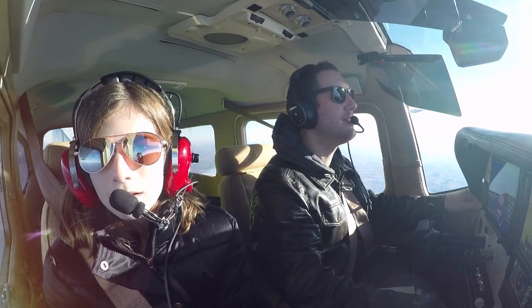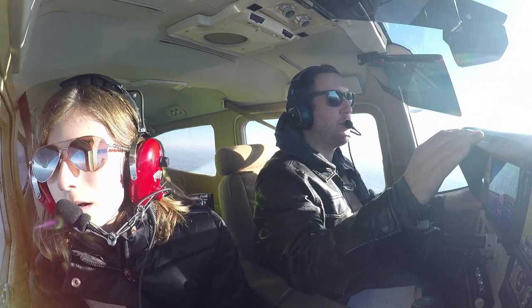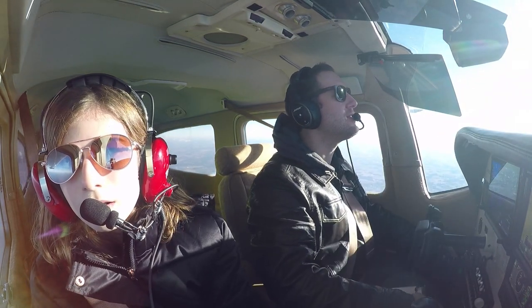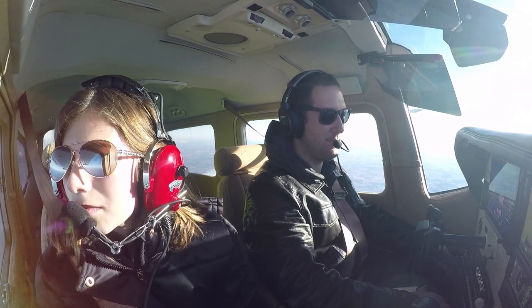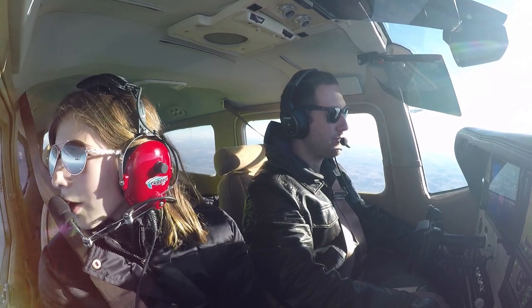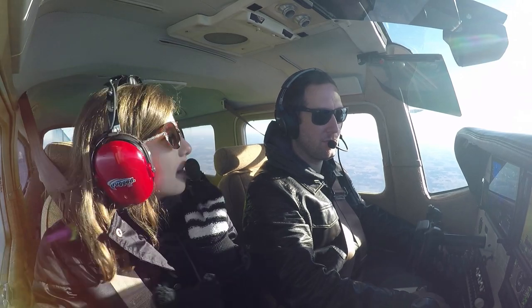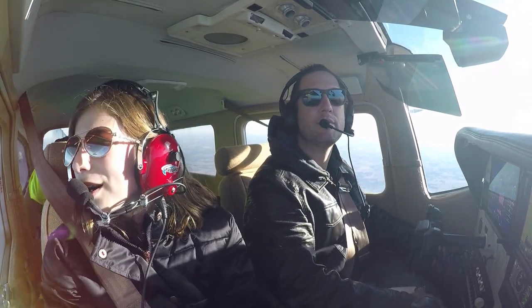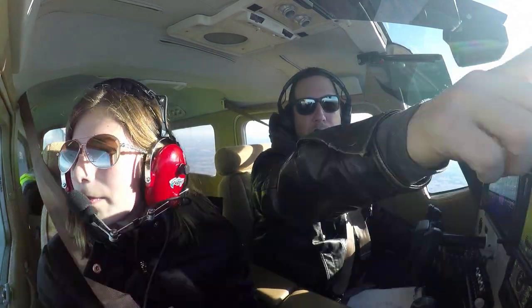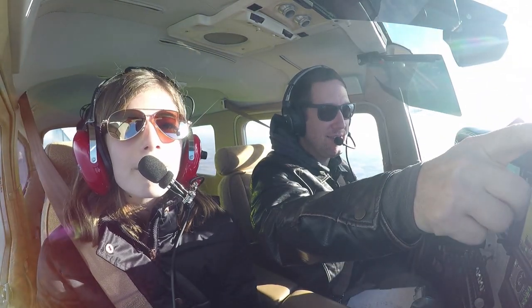We're just gonna head right over here to Cedar Point, and we'll just do a quick little circle around the park, and then we'll head back. So all that over there is Canada. What's that? All that over there is Canada. That's all Canada. Yep. That over there is Put-in-Bay. One of those islands over here.